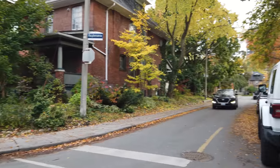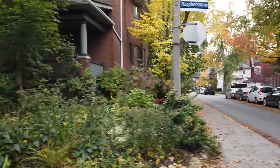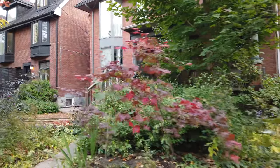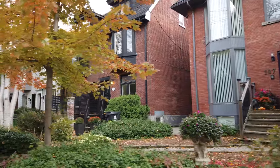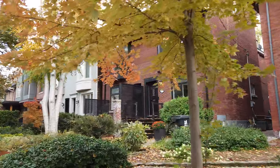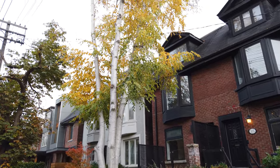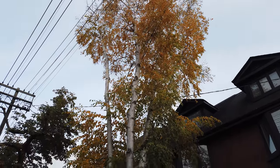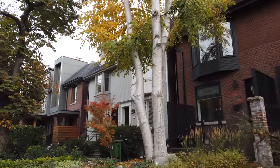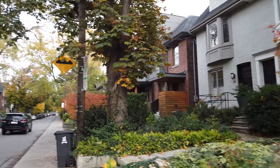This here is Molson Street. It's a rather short street. I wonder if there's any affiliation to the brewery. I don't know anything about trees, but if I were to guess, that would be a silver birch. I'm sure someone's already starting to type their comment up telling me I'm wrong.